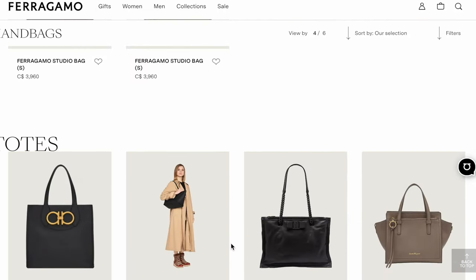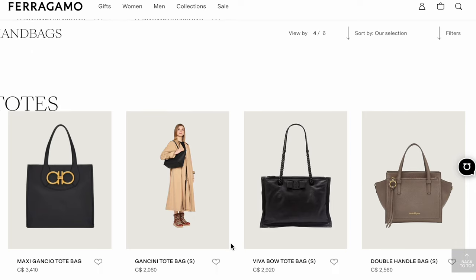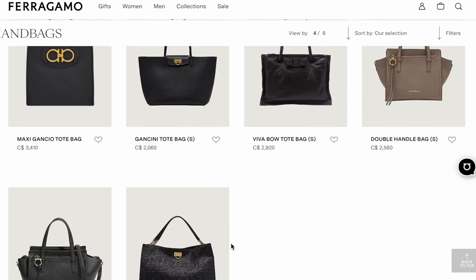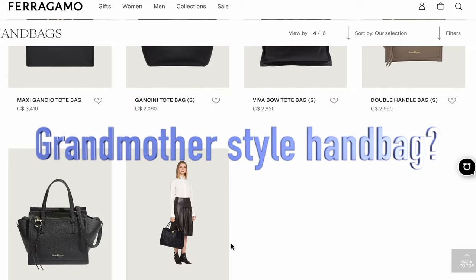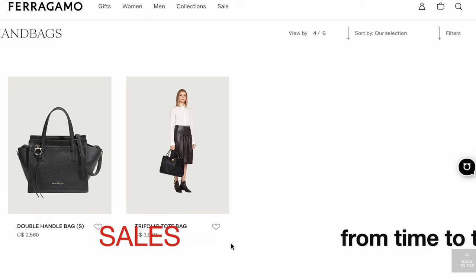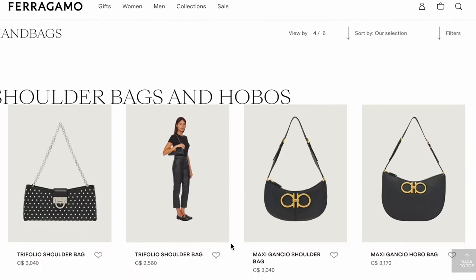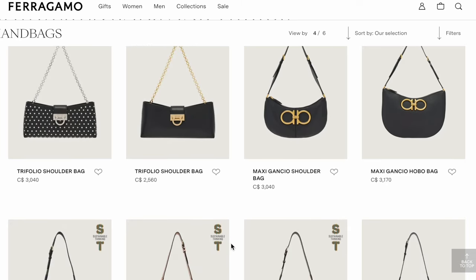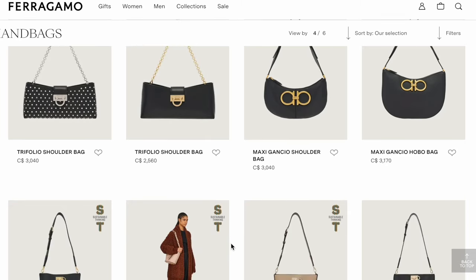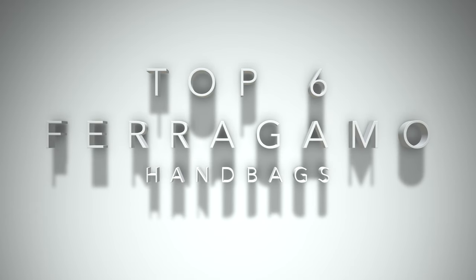It does have a style that changes color a little bit from season to season, and maybe in general, the public thinks of Ferragamo as a grandmother style handbag. I don't know. You don't see too many sales of Ferragamo, but they do have sales from time to time. So I think it's a good time to have a look at this very traditional, but also iconic brand. So let's go over my top 6 handbags you can still pick up at the Ferragamo fashion house.